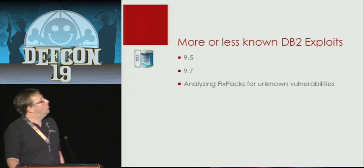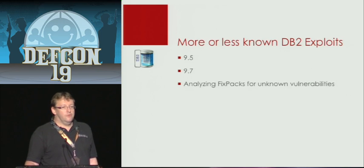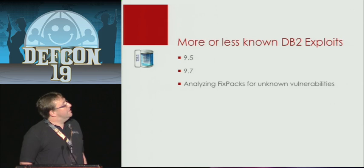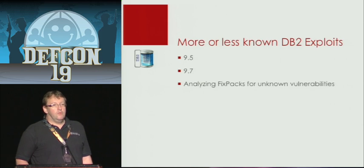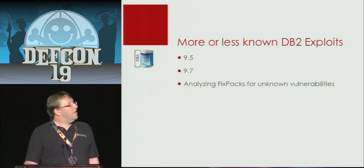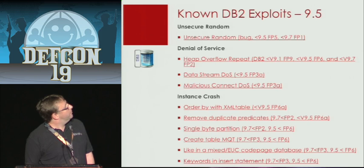Now I want to show you exploits. And if you search on the internet, you will only find a few of these exploits because most of these exploits are coming from IBM itself. Because IBM is releasing a lot of exploit code. So if you go to their support pages, you find a lot of working exploits there. The problem is that the IBM guys are not aware that this code is exploit code. And I will show you some of them.